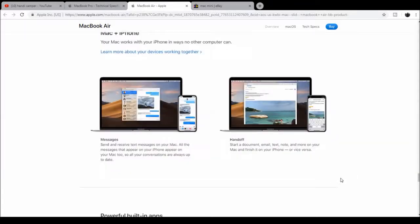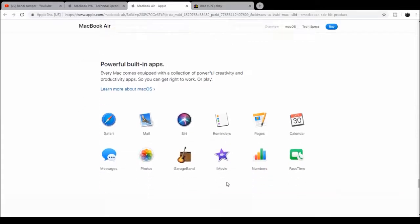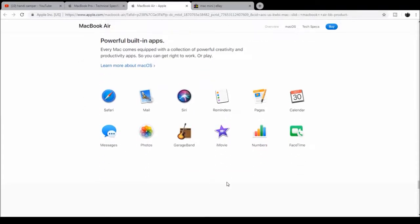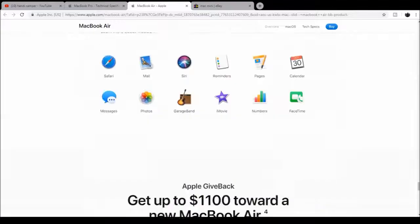Huh. Now I like the option right here where you can start a document on one device, meaning your cell phone, your iPhone, or your iPad, and you can hand it off to your laptop to finish it or whatever like that. And it's showing some of the apps it has on there, which I'm really excited about. GarageBand, to be able to use GarageBand, and iMovie. I love editing videos with my iPhone or iPad with iMovie. It's really cool to use and easy to use. So that's that, guys.